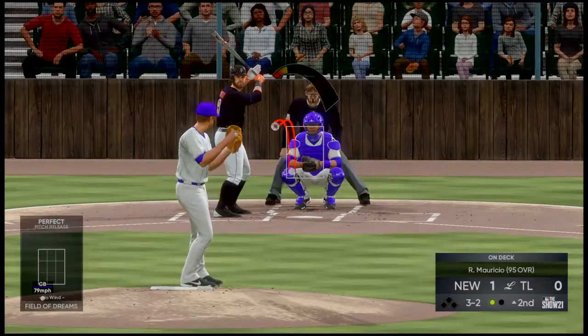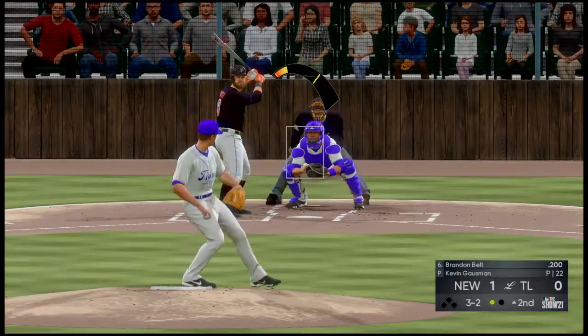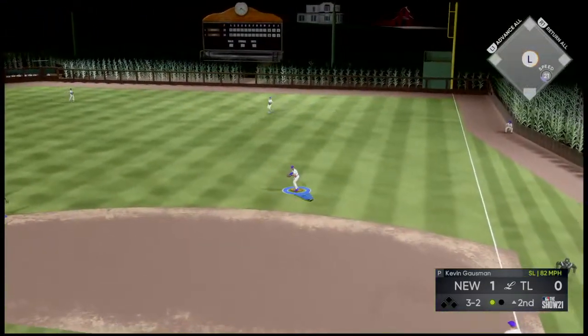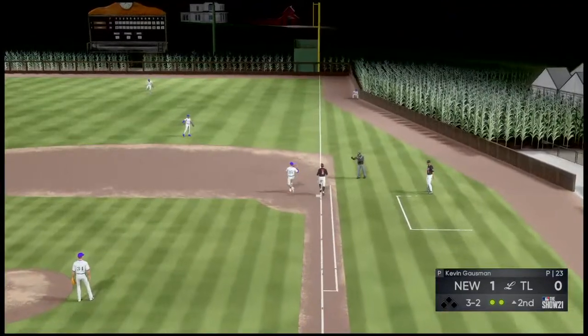Hey, I know the idea is to try to get the guy to swing on a 2-2 pitch, right? But that one was so low, I don't know anybody that would have swung at that pitch. And that's the second out.